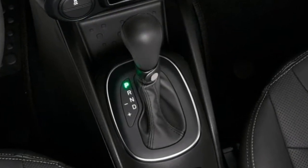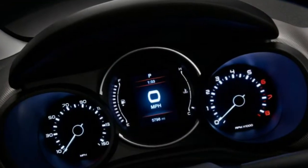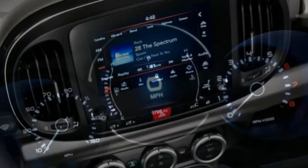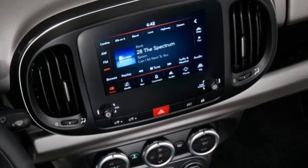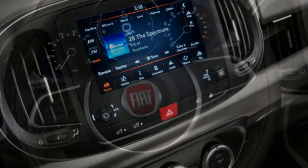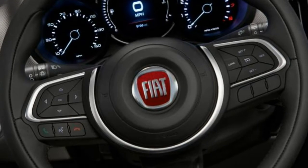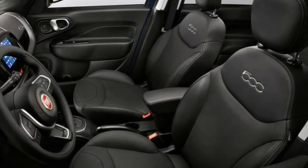Significant drawbacks include a harsh ride quality, uncomfortable seats, compromised outward visibility and overall poor construction. Fiat offers another small crossover, the 500X, and it's the superior choice. The 500X doesn't offer as much interior space, yet it's more enjoyable to drive, carries a more upscale interior and provides you the choice of all-wheel drive.